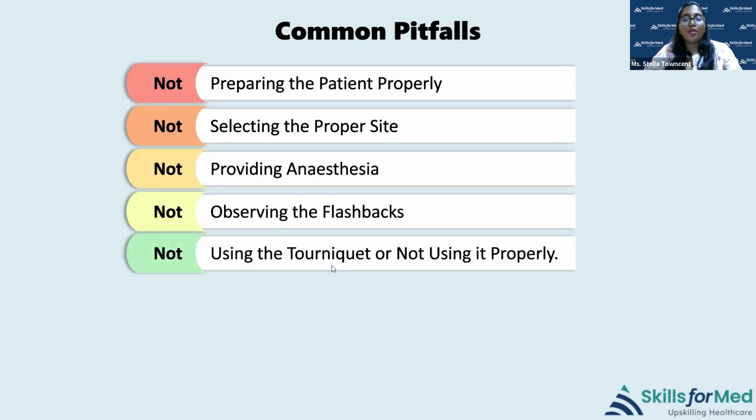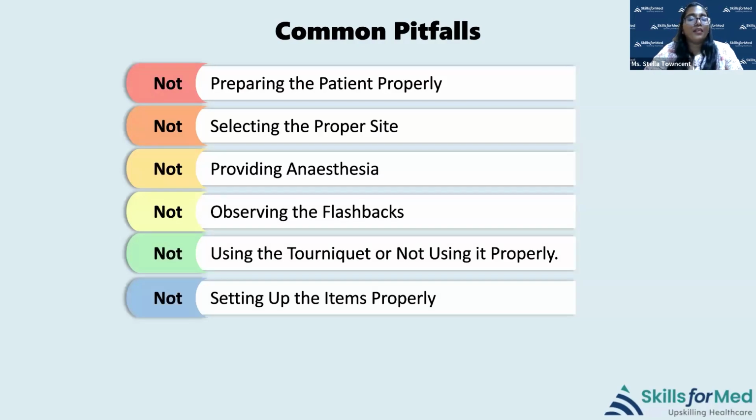And then not using the tourniquet, or not using it properly. The tourniquet should be appropriate, and not using it properly will also not help, so we have to look into it. And not setting up the items properly. We have to ready ourselves when we get the order for the IV cannulation. We have to prepare the trolley and think from the start. Starting is when you do the skin preparation: first your hand hygiene, the hand rub is ready, the alcohol swab is ready. So step by step you figure out what you have to set up.